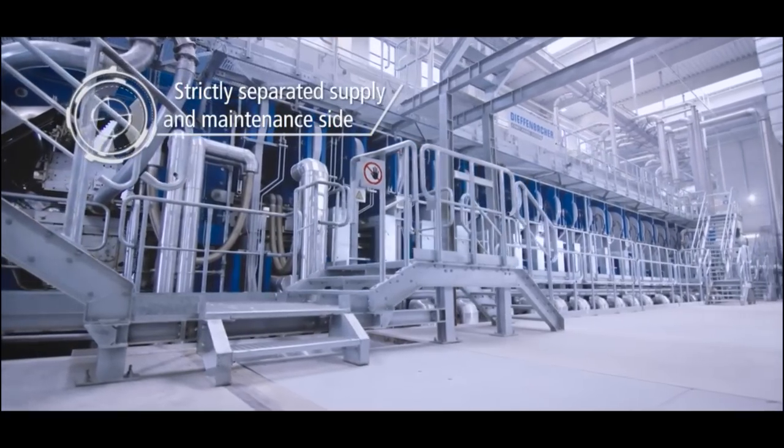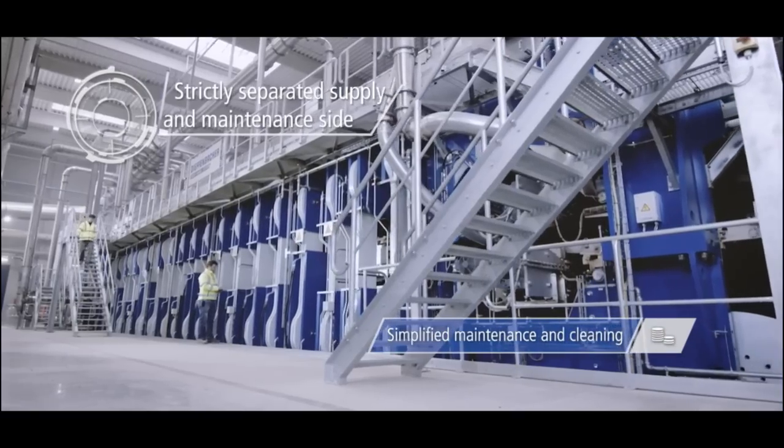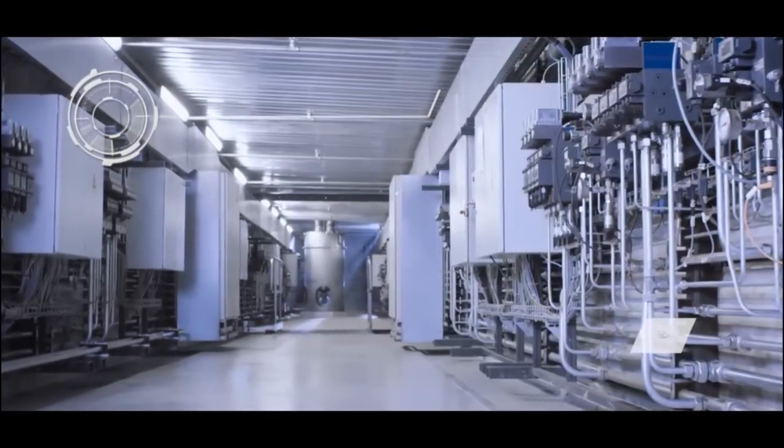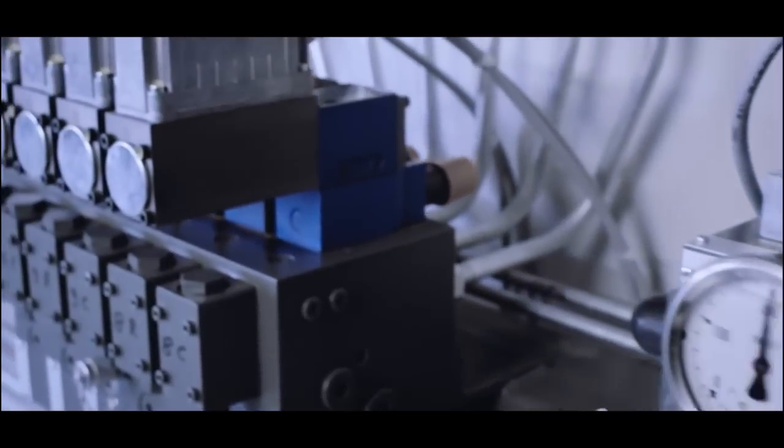Strictly separated supply and maintenance sides provide open access for maintenance. Valve blocks beneath the press are also arranged to ensure easy access.